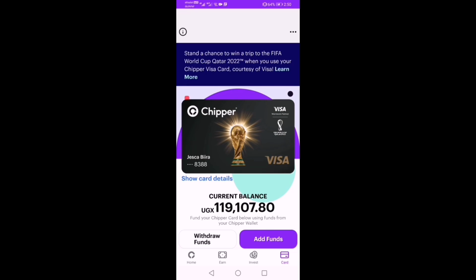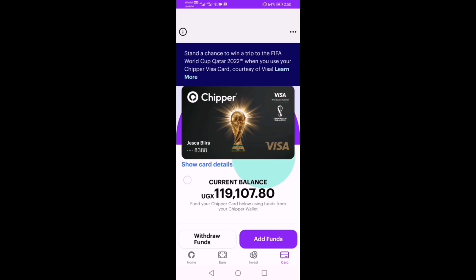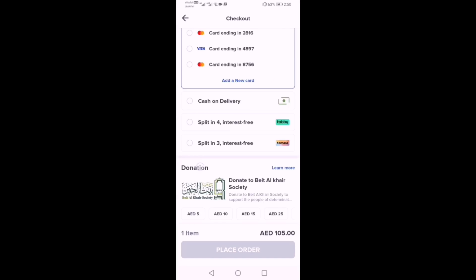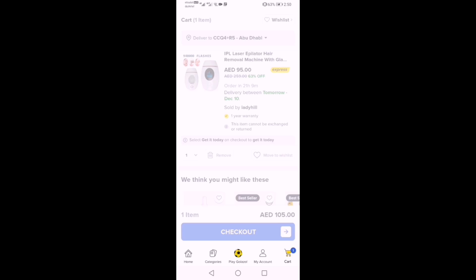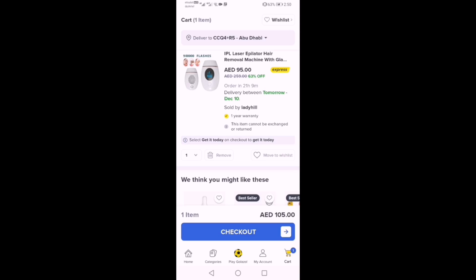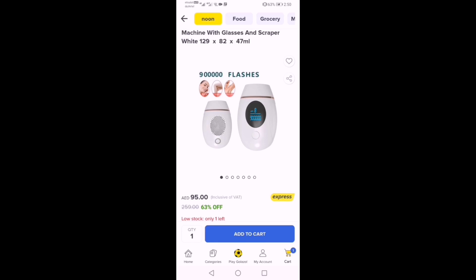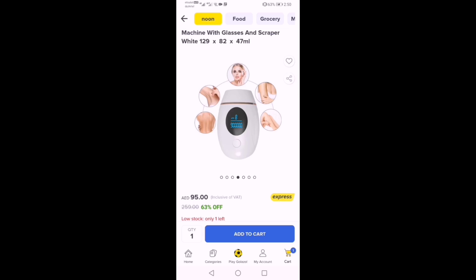With this you can pay for anything, all these transactions. All what you see, the Visa card is nice, it is so nice, World Cup Visa. With this card you can do all transactions and pay, all international transactions, because it's a Visa card. Now, I wanted to pay for something at Noon, so let's log in to Noon and see my card. Okay, the laser, don't judge, I like new things, I like new technology, so I try all the new things that I learn about.